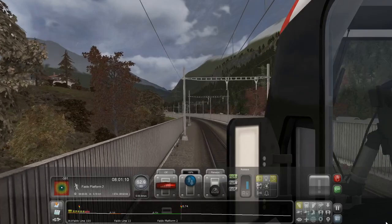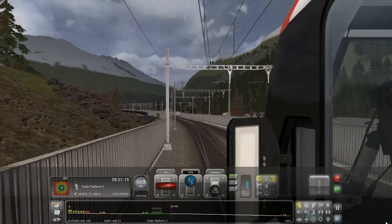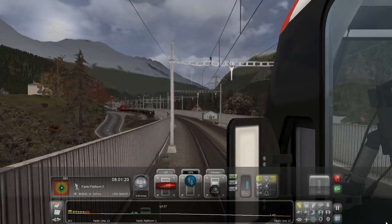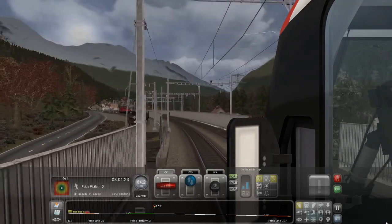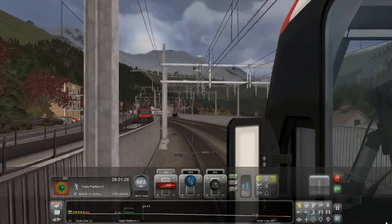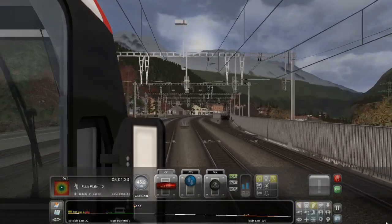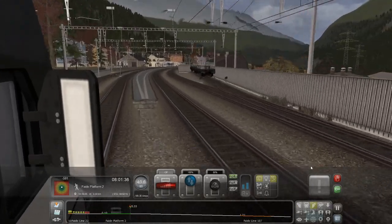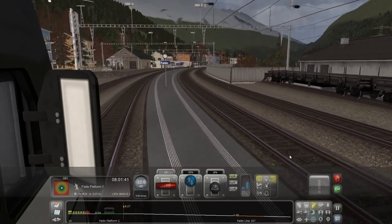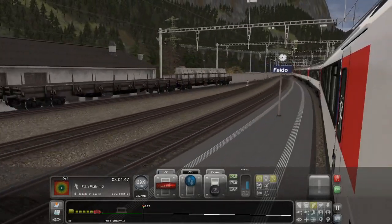Yeah, look, I probably just actually just relax it a bit more. I'm really not doing the Swiss network proud here. There's another freight train. Just hop this side. Probably just release that for the moment.